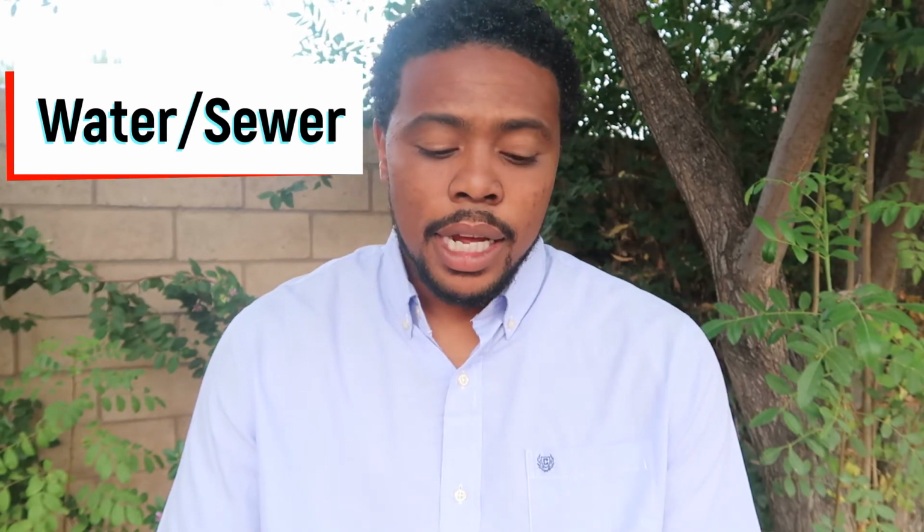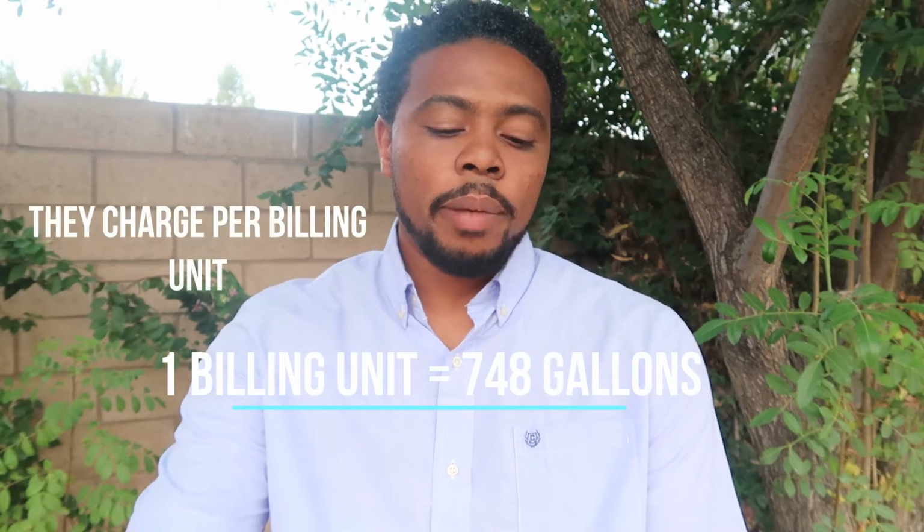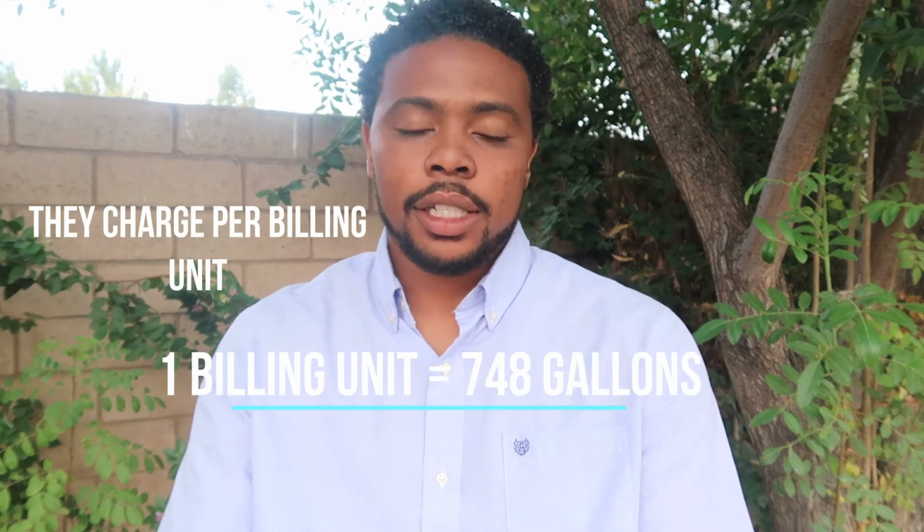So EMWD, Eastern Municipal Water District, I think that is, off the top, so forgive me if that's wrong, but EMWD is the water provider around here. So this is water and sewer. Let's start off by saying one billing unit is 748 gallons. They have two different billings. This is kind of weird: a low volume is considered 7 billing units, billed at $1.13 per unit. And it goes to budgeted, which is 6 billing units, and this is what I use on my bill. Anything above 7 billing units is the next tier, which is $3.63 per unit. That's a lot.